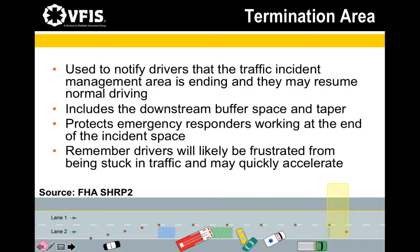The termination area is used to notify drivers that the incident area is ending and they may resume normal traffic patterns. This also should include a downstream buffer space and taper. This helps protect responders at the end of the workspace.